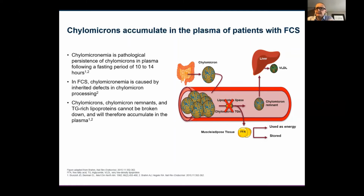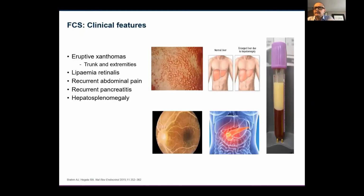In FCS, there is an inherited defect in chylomicron processing, principally due to variants in lipoprotein lipase, but sometimes in other genes coding for cofactors involved in chylomicron metabolism. When that situation occurs, chylomicrons, remnants, and other triglyceride-rich lipoproteins can't be broken down and therefore accumulate in the plasma. Next slide, please.